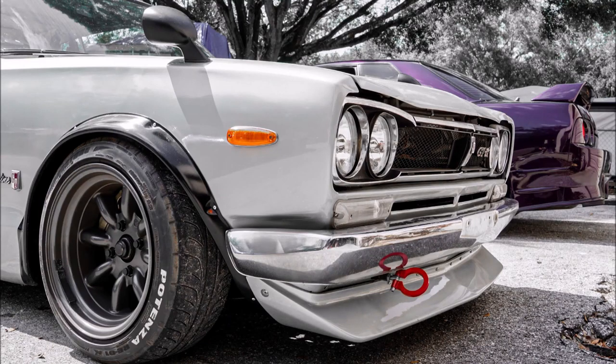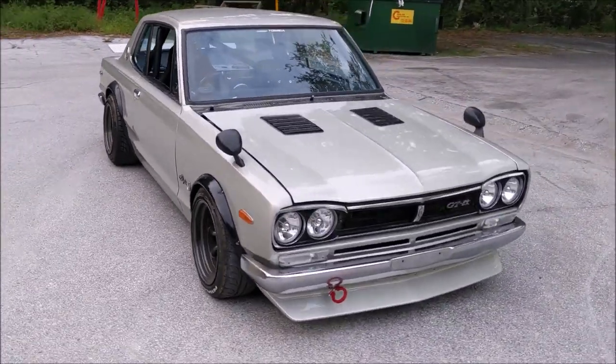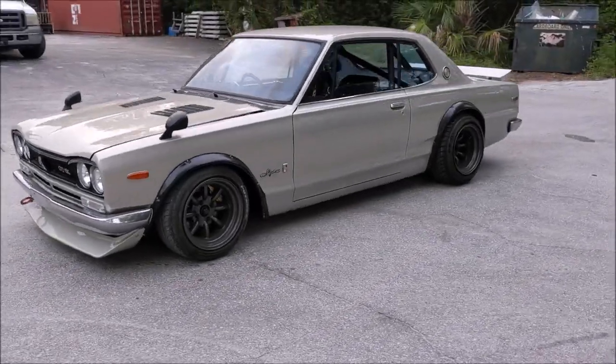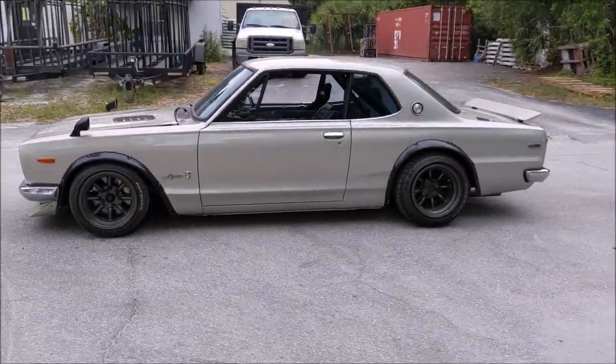As you know, the Nissan Skyline GTR is an iconic car, but even more than that, there's a classic model such as the 71 Nissan Skyline that we imported for a customer. We thought you'd like a closer look at this, so we put this video together just for you.